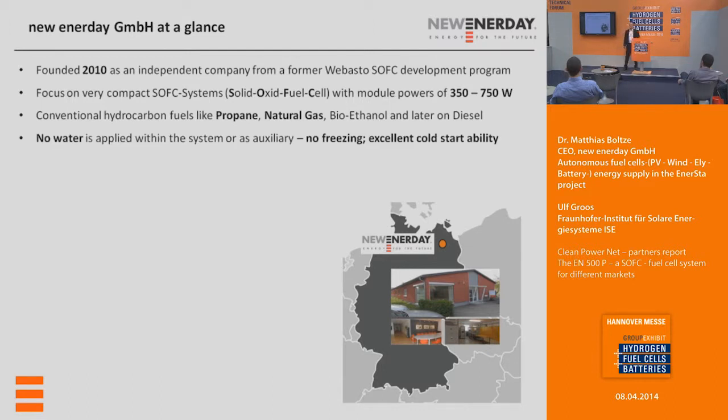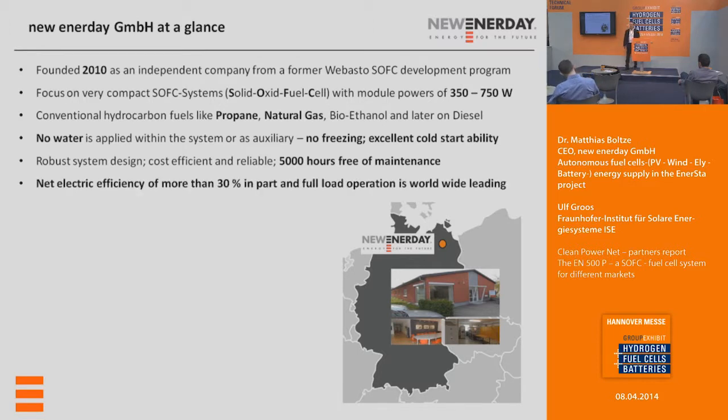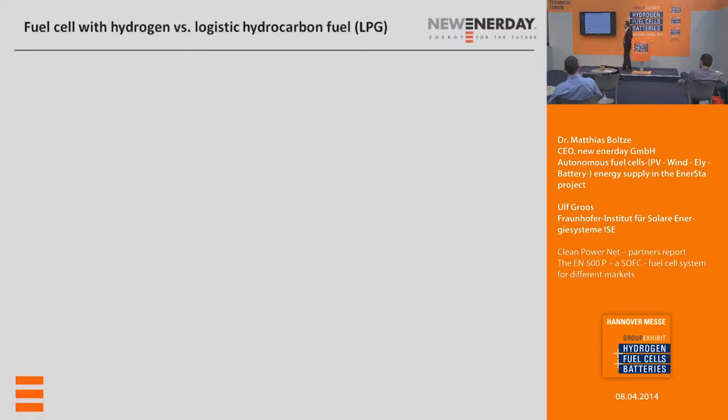and another specialty of these systems is that they apply no water, no inside or auxiliary water. That means you have no problems with freezing. The system has cold start abilities, and I think this is a USP for fuel cell systems itself. The systems are very robust. We showed more than 500 hours of maintenance-free operation, a benefit for the customer, and we think we have the world's most efficient energy converter for hydrocarbon liquid fuels with net electric efficiencies of more than 30%. We are talking about a hybrid system. I come back to this at the end, and our target markets are in general off-grid power or backup power. Everywhere where you have no power, you can apply our systems.